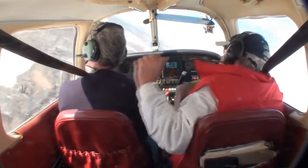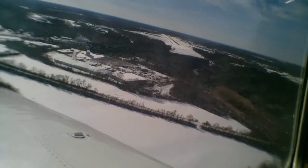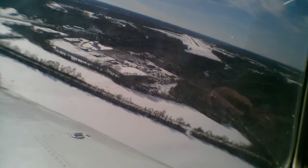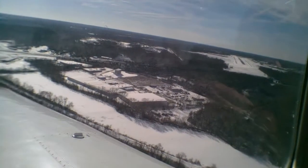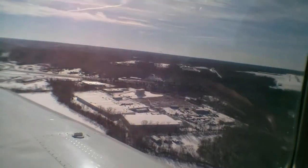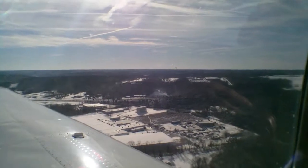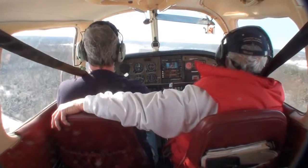All right, so now we're turning final, and after the turn to final, that's where I'd throw in full flaps, which is 40 degrees on the Archer. But in this case, I still just kept 10 for the whole thing. And although it turned out that the wind wasn't much of a factor, it wouldn't have mattered.